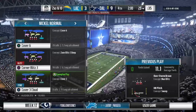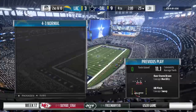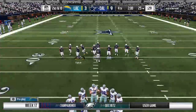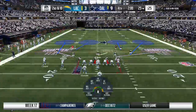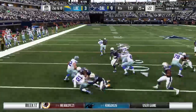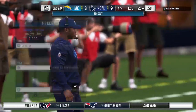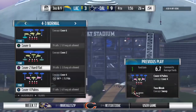Time for a break. We'll come back, see what transpires after this. Another running situation on the doorstep as they come up 2nd and 10. Again, it's Elliott. And he'll get this one up to the 26. And now right out of the 2-minute break, we'll get a timeout used defensively with 1:56 to go.